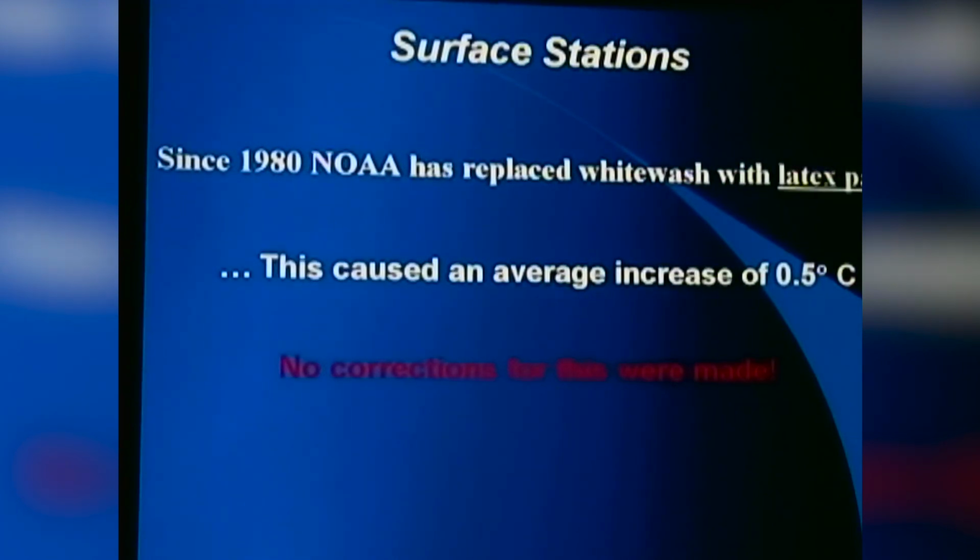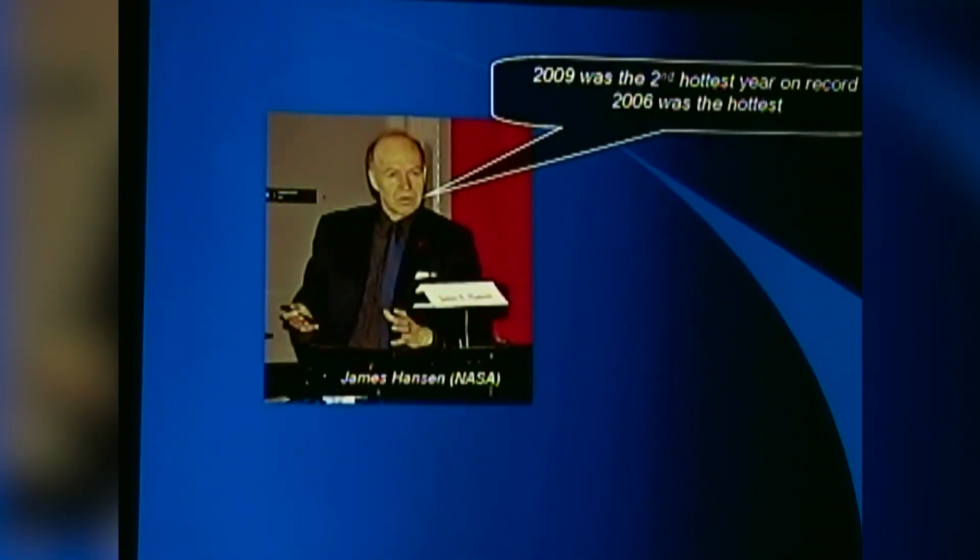Yeah, I mean, the more I read about this stuff, the more I want to go back to electric trains. So, anyway, the next time you hear this, this is Jim Hansen at NASA saying, he said this on CNN 2 weeks ago, I happened to watch it, 2009 was the second hottest year on record, and 2006 was the hottest. It was really 1934, but we won't get into that.